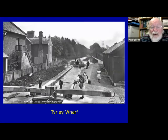And here we are at the top lock. The buildings on the left were put up by the local landowner of the Peatswood estate. On the right, actually, that was stables originally, and obviously they ran boats in pairs here. Most of the pictures show only one boat, but here you've got the line coming back. As you can see, they're going to be dragging the butty in.